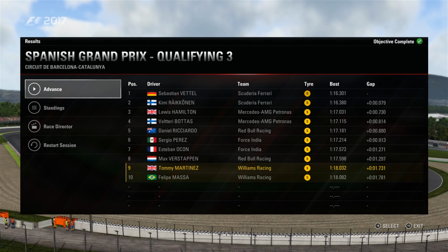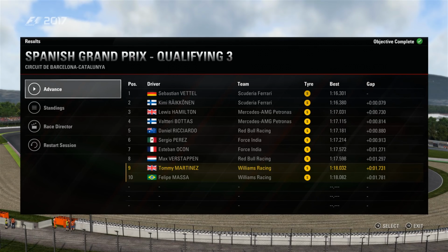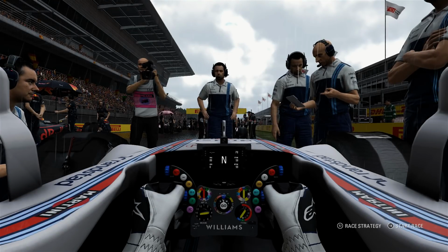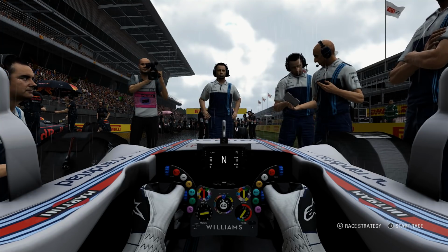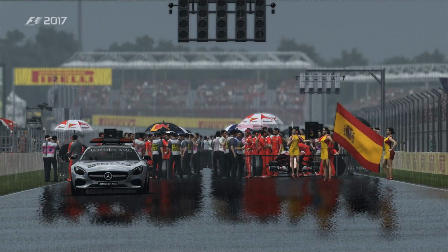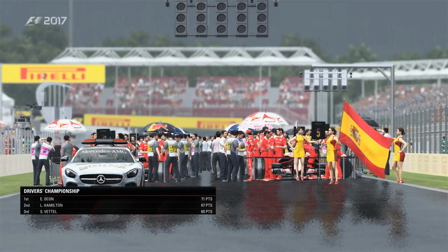But we are now going to move into Sunday for a very, very wet Sunday and Spanish Grand Prix for round 5 of the season in season 6 of career mode. Right, so here we are then for race day at a very, very soggy Catalunya, and compared to qualifying, we have been promoted by a position, and we are now starting from P8 compared to P9. I think someone got a penalty in front of us, which is good news because it does mean we do go forward in terms of a row on the grid.